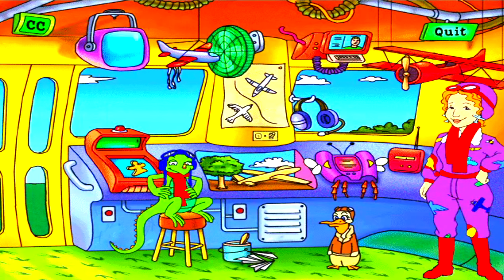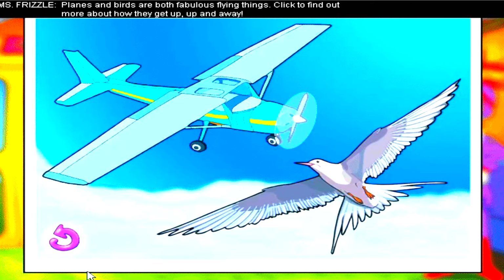Welcome back! Planes and birds are both fabulous flying things. Click to find out more about how they get up, up, and away!